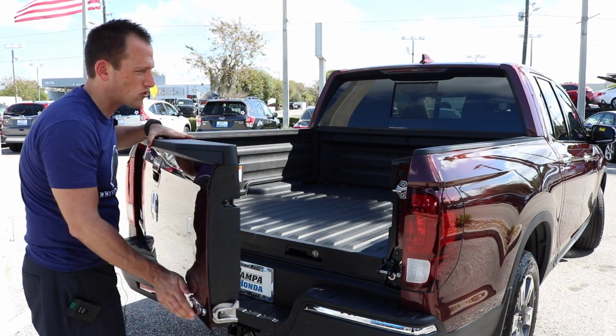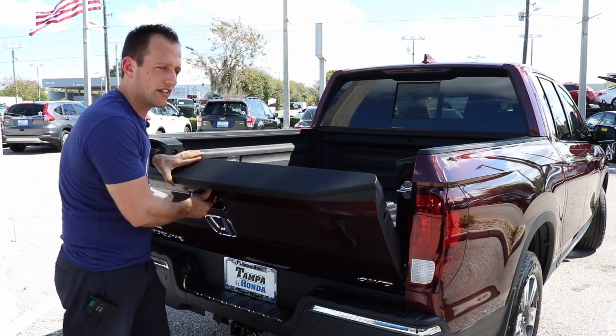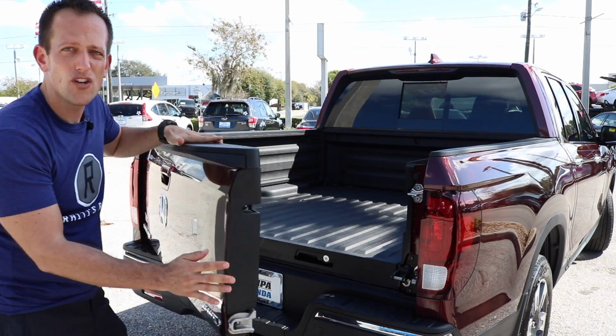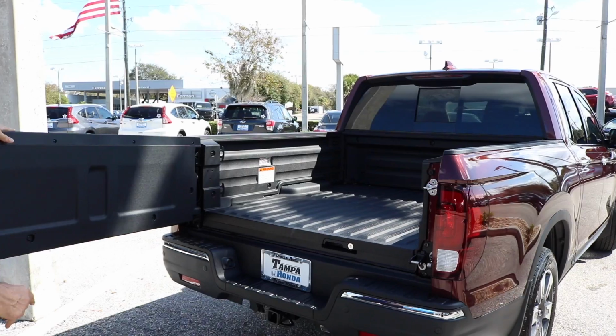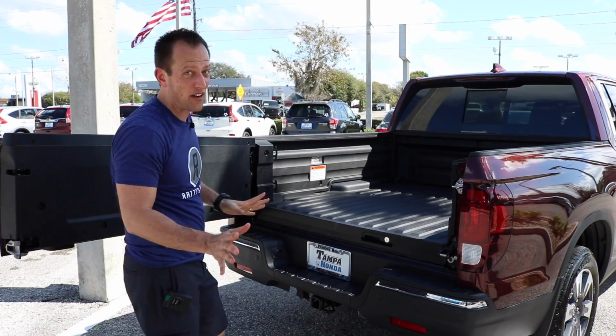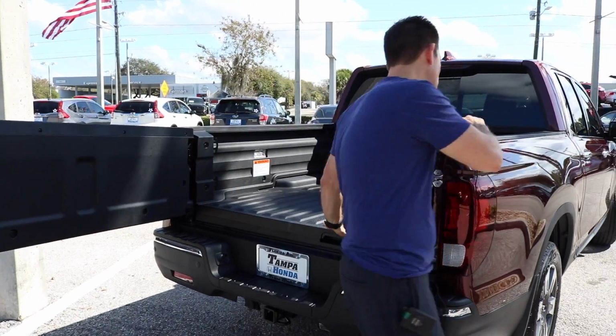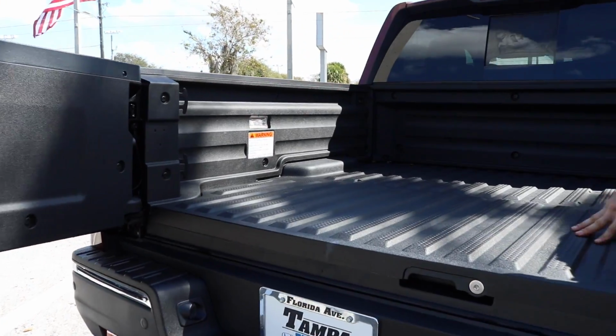Yes, so with this truck, you have the usability of opening up this tailgate any which way you want to. Can your Ford do that? Can your Chevy do that? I don't think so. Here's some other niceties going on. So I'm gonna come around and swing over here and let Tom show off the inside of the tailgate.